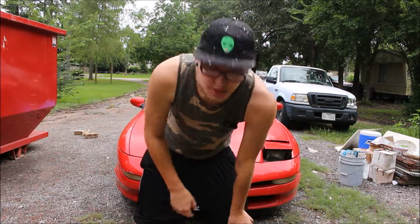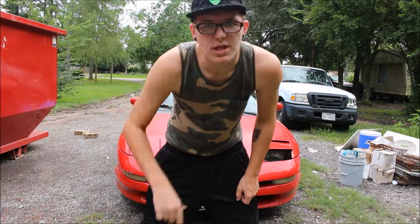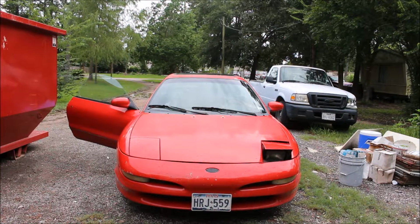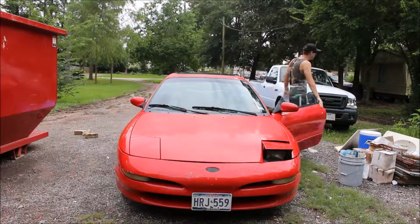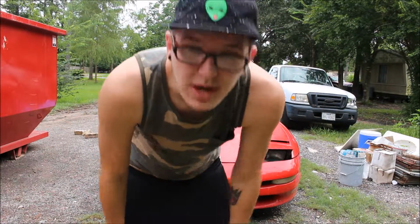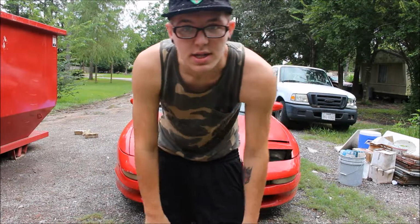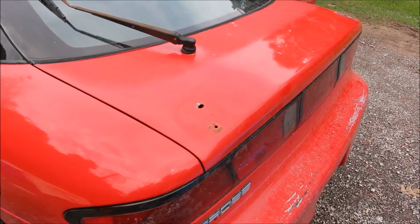Another thing is that the driver's side door only opens from the inside. So this is what I have to do every time I get in the car, every single time. You can believe that gets pretty annoying when I have to go in stores and I just run in real quick or go to get gas or something, and then I have to climb all the way back through. So let's get to the next thing.